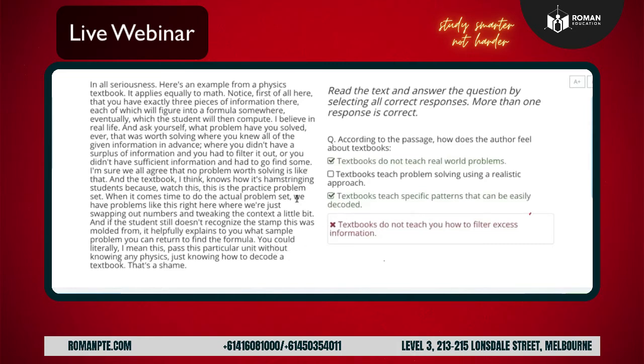So here, nowhere you can find the exact sentence like this one, but at least you get a sense. And that's the reason why I keep telling people, don't waste your time on this question, because unless your English is good, it may not be that easy for you to find this answer. Textbooks teach problem solving using a realistic approach. That's what he is criticizing actually in the passage, that textbooks do not help us in solving realistic problems. Textbooks teach specific patterns that can be easily decoded. That's what they said at the end.